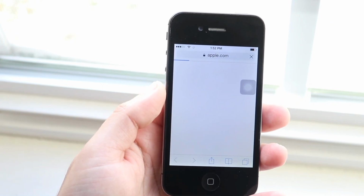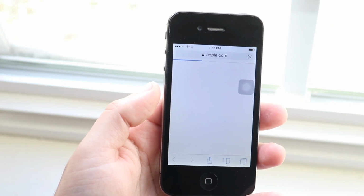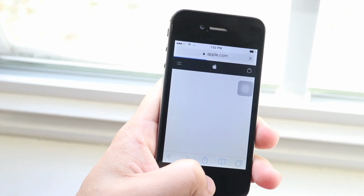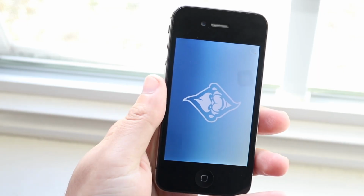And even though this phone really isn't worth it anymore in terms of using it, I still think it's worth it in terms of a consumer standpoint. I think it's still worth it in terms of pretty much a collector standpoint. That's pretty much the best way I can put it.